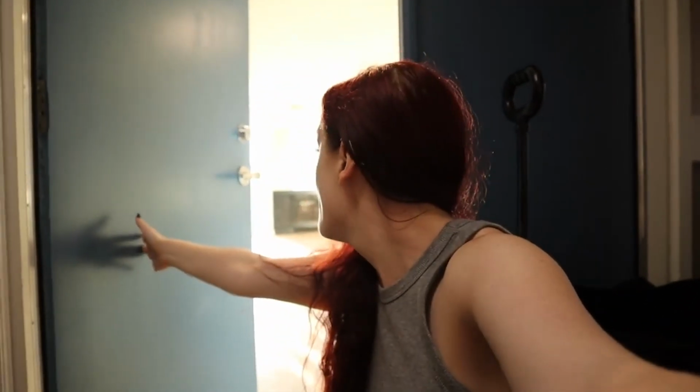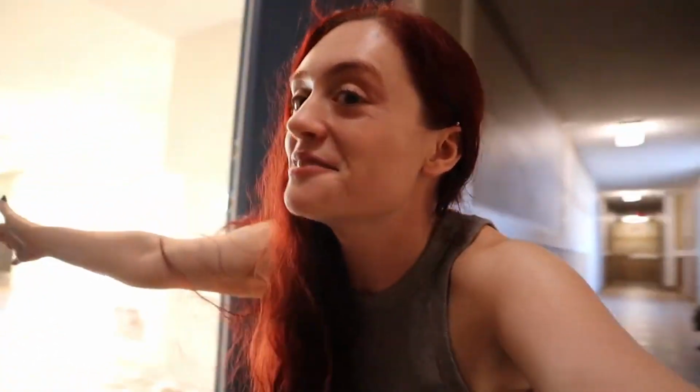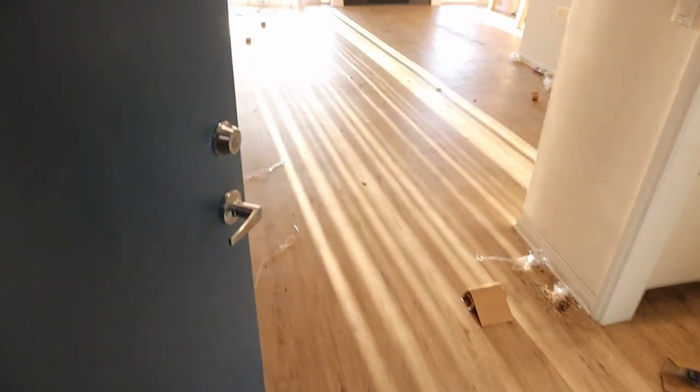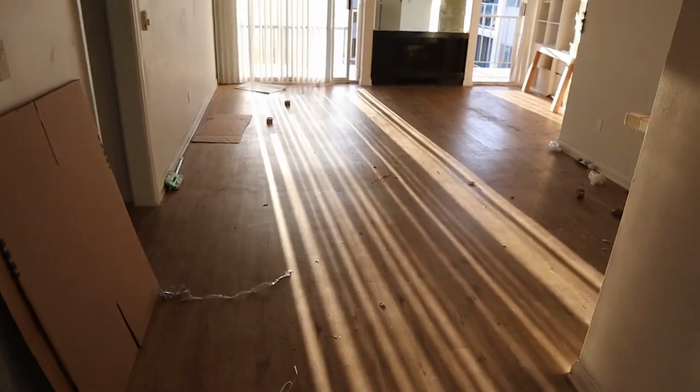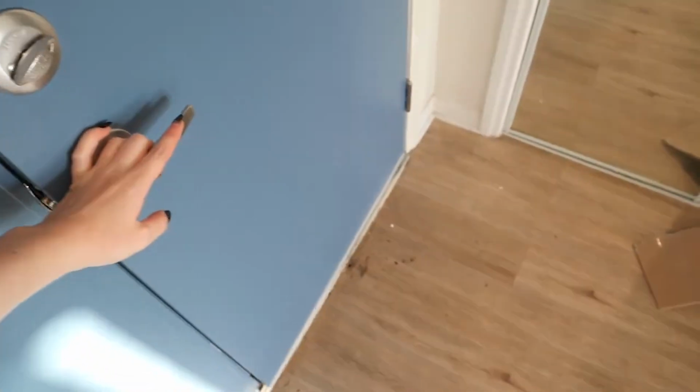It is very bright and empty and so trippy to see. I cannot explain to you right now how this feels. Let's look. Empty apartment tour. It's, like I said, trashed, but here is the main entryway. There's so much sun coming in right now. These are my two double front doors.